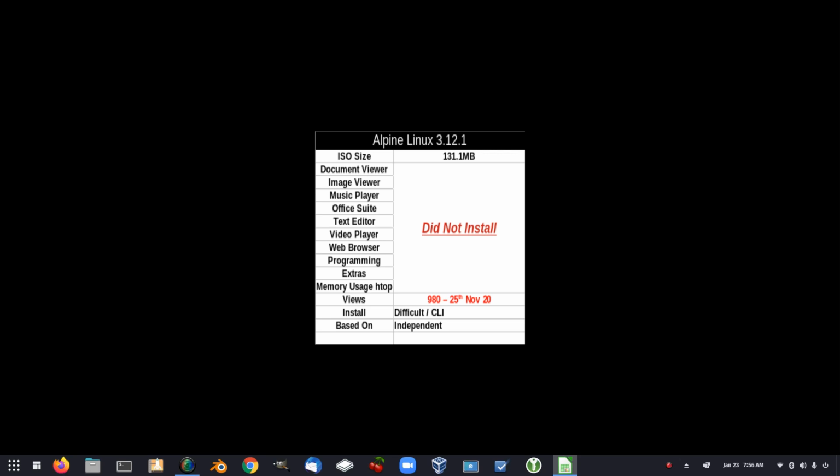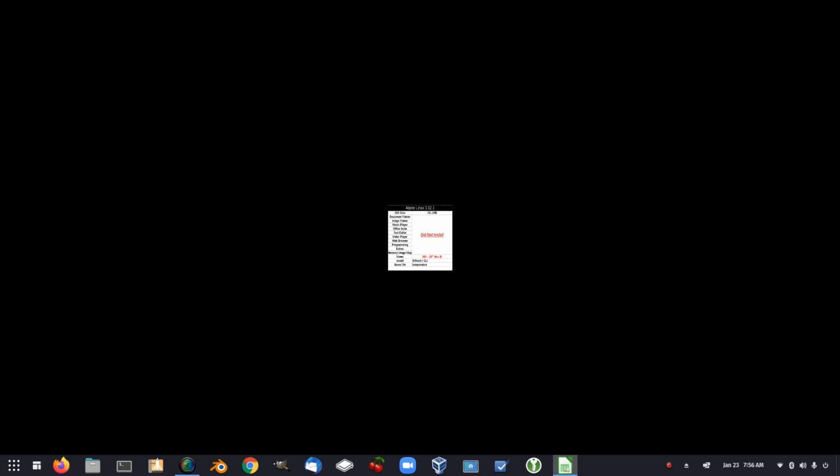Now, these figures here, the views, were from a week ago, I believe. So these figures were probably taken around the 16th of Jan. I just thought I would put the views in there because I found them sort of interesting as well. As far as views are concerned, Alpine Linux is a clear winner there at 980. So there seems to be a little bit of interest in Alpine Linux, which I find very interesting. So I may revisit that one and see if I can get it installed.